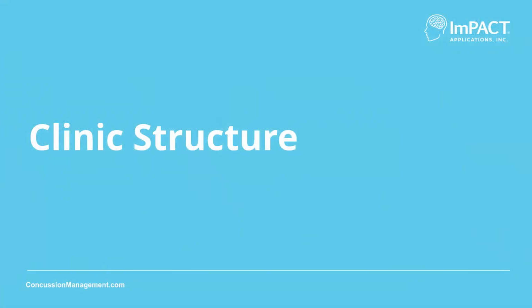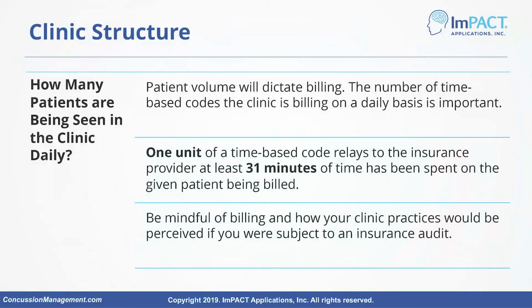When you consider the billing within a clinic structure, one of the important things to understand is that the clinic structure is based upon what's reasonable and customary for a number of patients being seen in a day. So you want to be careful not to have too many patient visits billed in a specific amount of time, particularly if you have a limited number of providers. So 1 unit of time base code is conveying to the insurance provider that's anywhere between 30 and 60 minutes.